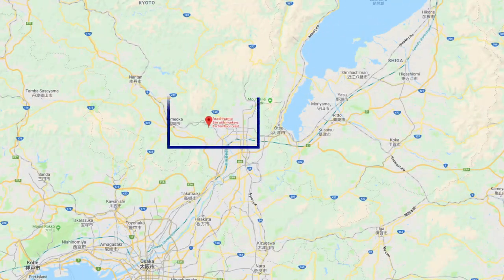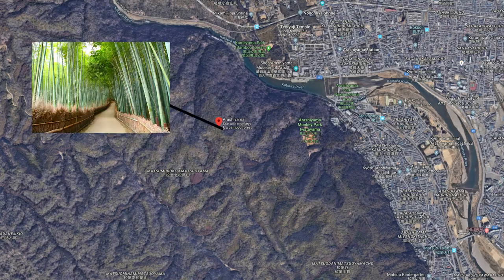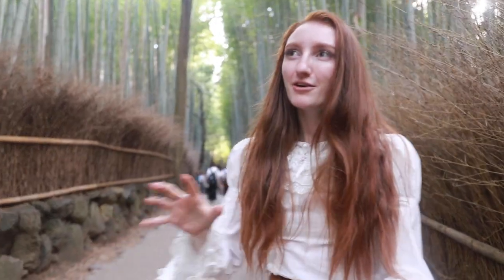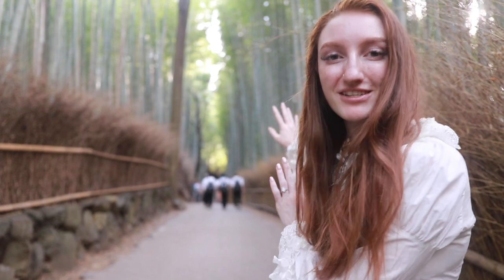So this is Arashiyama. This is the bamboo grove. You can find this place just outside of Kyoto. It took us about 20 minutes on the train and then another 10 minute walk. Definitely worth a visit. It's not the longest stretch of bamboo. It kind of ends just where the light is up there. But standing here, you'd think it goes on as far as the eye can see.